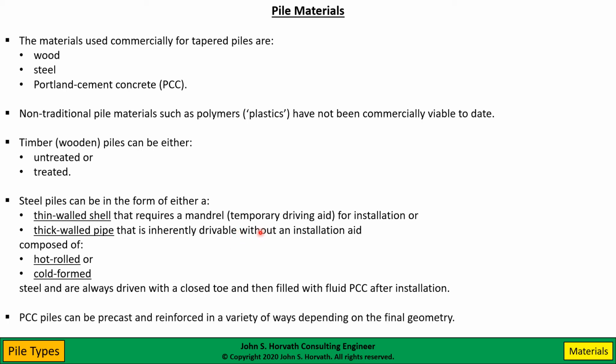And finally, we have concrete piles, Portland cement concrete piles. These are always precast, but there can be a variety of casting techniques. You can use conventional casting beds. They can be spun cast. They can be reinforced in a variety of ways. Normal reinforcement, pre-stressing. The pre-stressing can be post-tension, pre-tension. So there's lots of variations with Portland cement concrete piles.